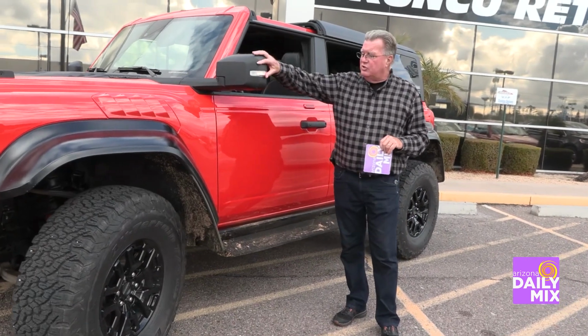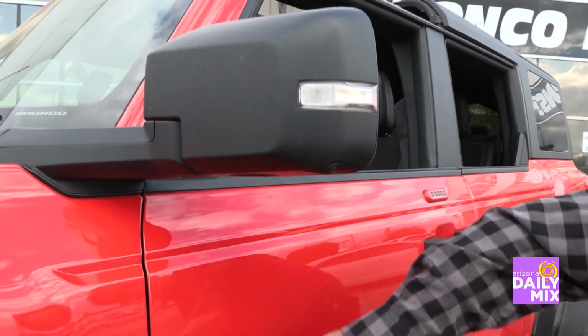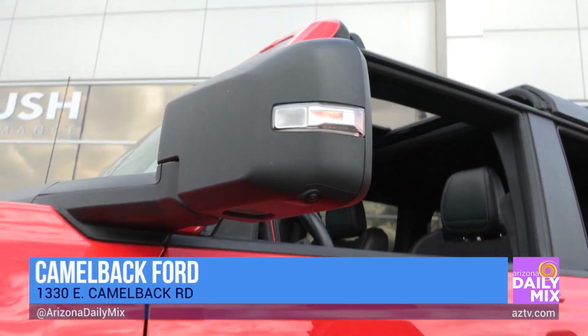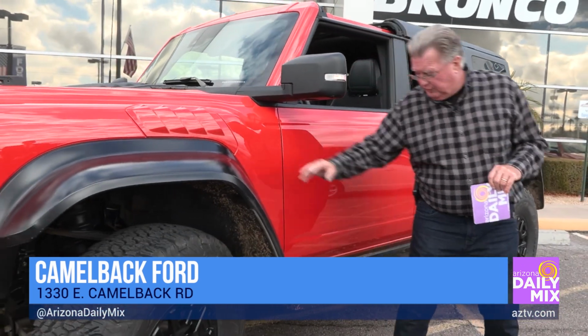So if you look on the sides here, you also see it's got a lot of lights, as well as lights that point down, so you can see cameras, you can see lights when you're off-roading. It's really quite cool. And to keep everything kind of clean, you got these big fender flares right here.